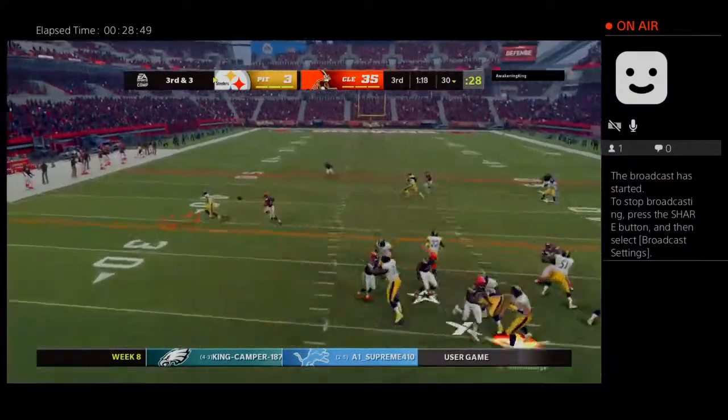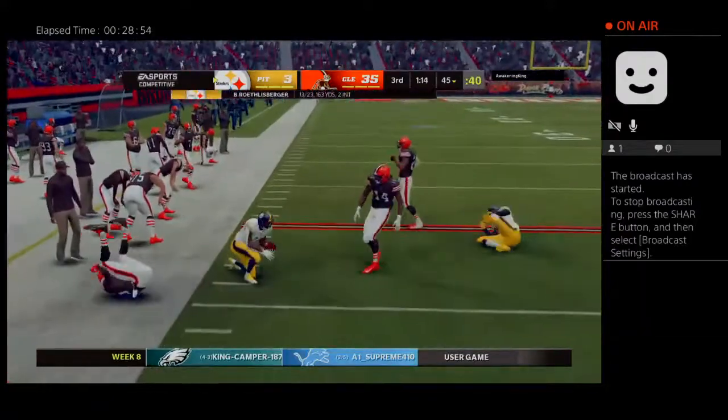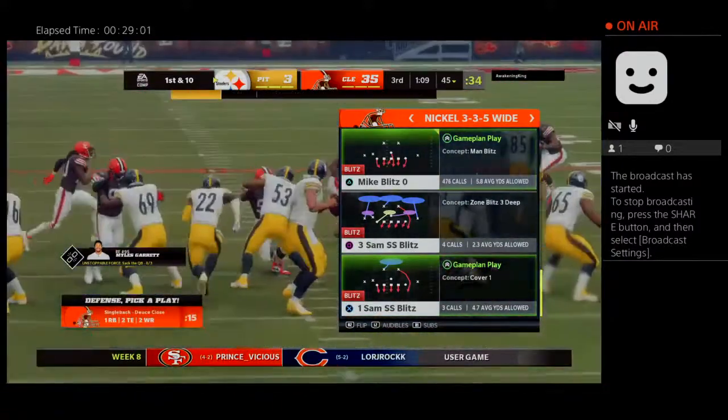Roethlisberger now to throw on 3rd down. He finds his man Johnson. And brought down, but not before reaching the 45-yard line. That one good for 14 yards and a Steeler 1st.